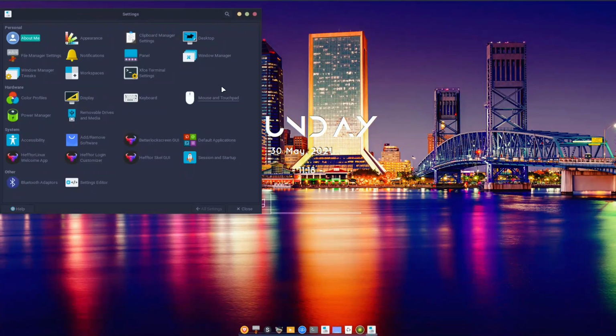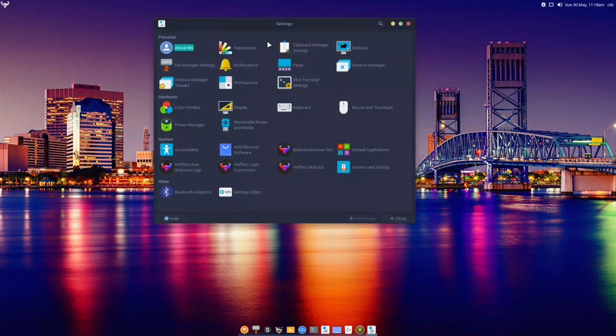So let's go into settings. What I want to look at here, I should say, by the way, this went immediately to full HD, so I didn't need to mess about. The live ISO went straight to full HD in VirtualBox, and it's full HD now, so it wasn't a problem. So it's obviously got the drivers loaded already. Let's go to appearance.